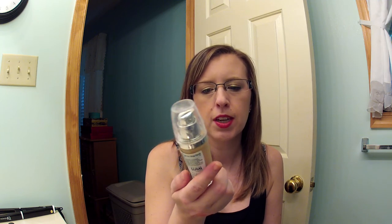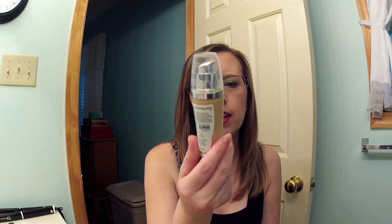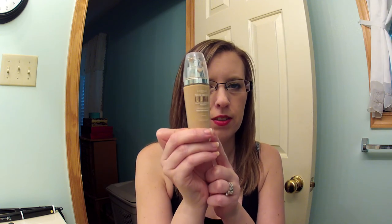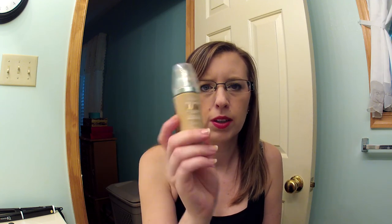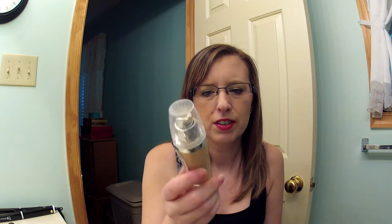And the last fail for me is the L'Oreal True Match Lumi Healthy Luminous Makeup, and this is N12 Soft Ivory, Classic Ivory. This is really a great foundation for someone else, but it is too dewy looking for me. The dewiness bleeds right through my setting powder and I just look like an oily mess. So I don't like this foundation for me. For other people, it may be great because it does provide nice coverage. It looks really nice. It's just not the foundation for me. So that didn't work.